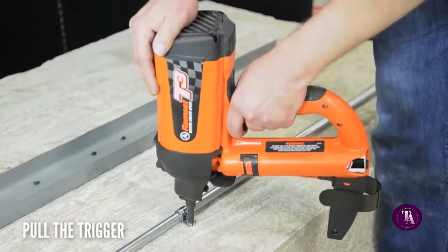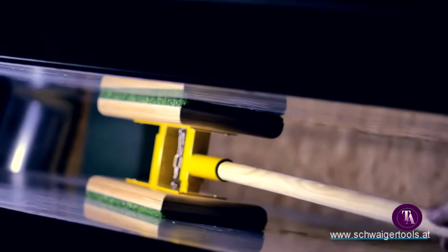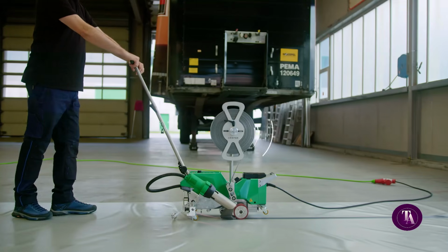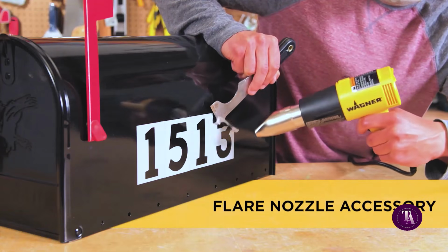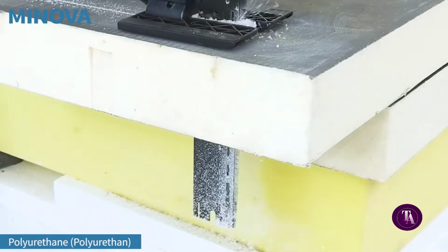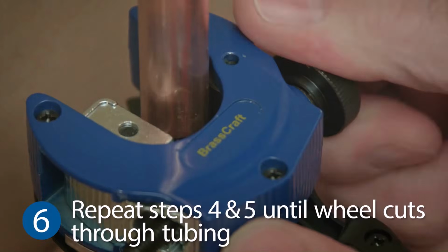Don't skip this video, because today we're revealing 20 genius new tools every pro DIYer needs in 2026. From smart woodworking gadgets to powerful workshop upgrades, these tools are designed to save time, boost precision, and make every project easier. Whether you're a beginner or a pro, these innovative tools will completely transform your DIY game. Let's get started.